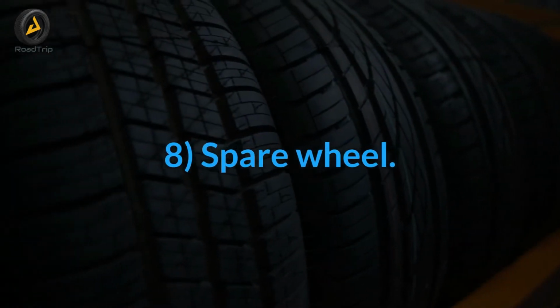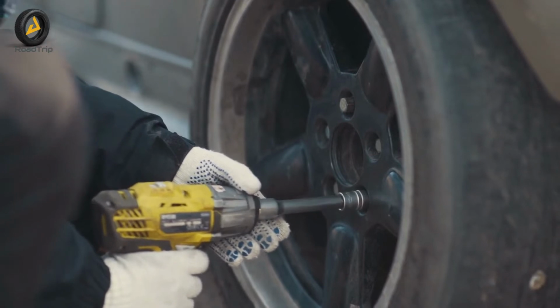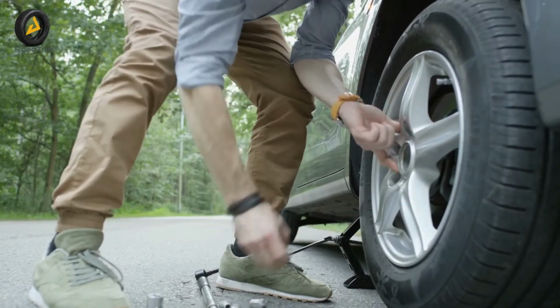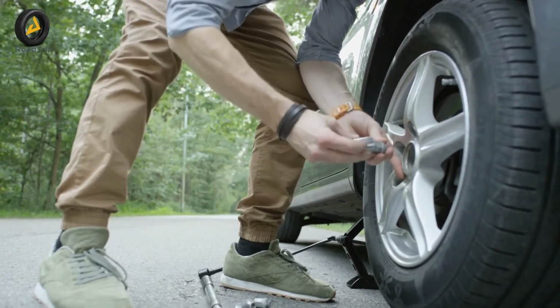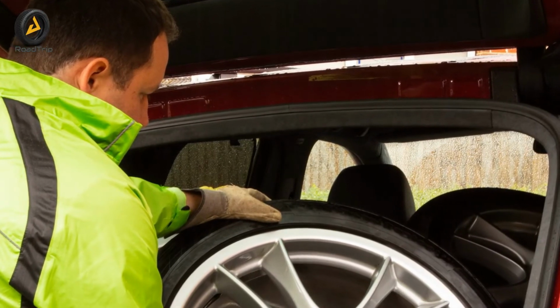8. Spare wheel. A simple yet essential check that you can do yourself before tackling any long journey is checking to see if your spare tire, the jack, and the spanner are all present in your vehicle and if they are working properly. You also want to make sure that your spare wheel has a properly inflated tire on it.